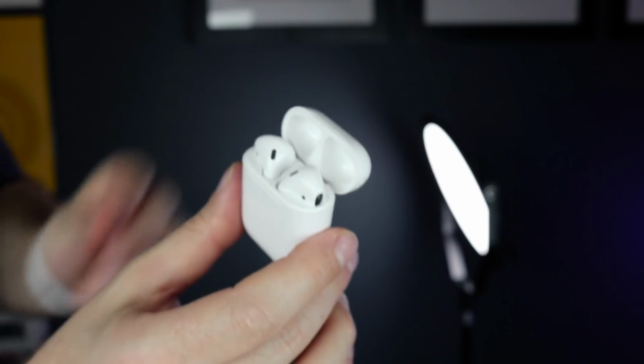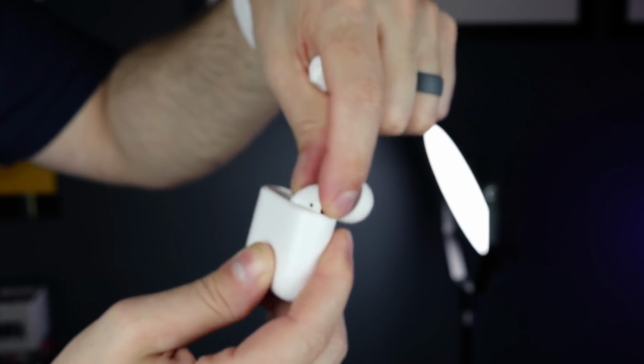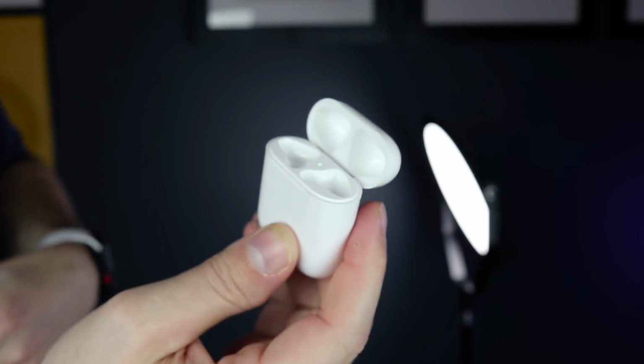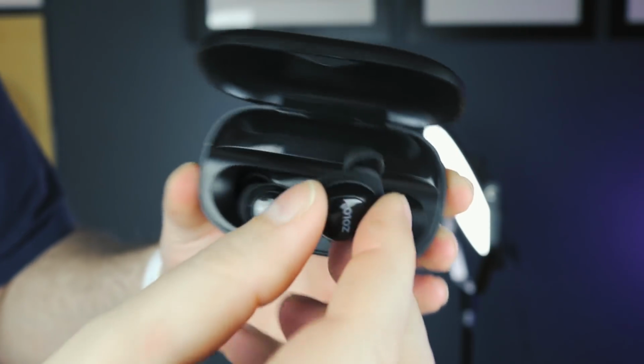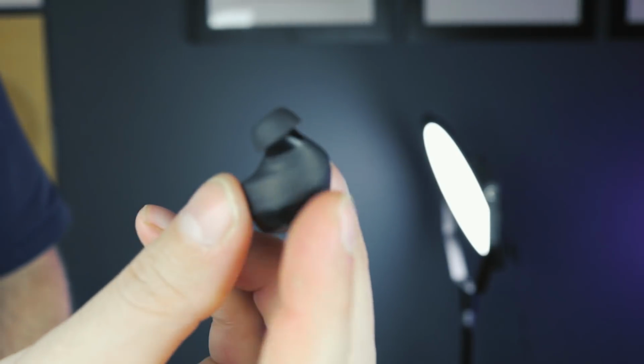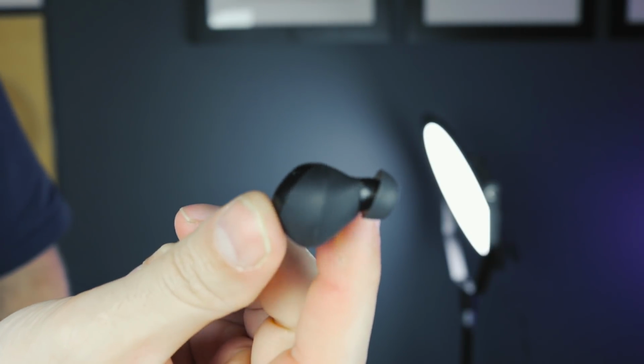Now as far as taking the earbuds back out of the case, that's a completely different story. If my fingers are not 100% completely dry, it's really annoying to try to take the AirPods out of their case. It's by far the most annoying thing about these things. But with the Liberties, that's not an issue at all. The case is bigger, so there's more room to get your fingers around the earbuds, plus almost all of the earbud is encased in rubber, so it's easier to grip.